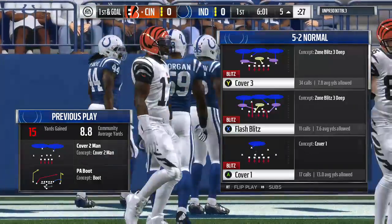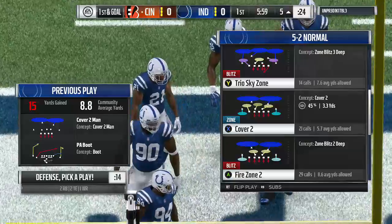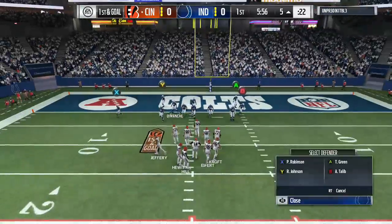You can watch the tape and put together your game plan, but you still have to understand what they're doing in terms of what they're showing and be able to adjust accordingly, and they did exactly that.